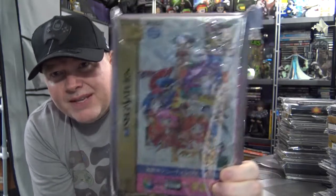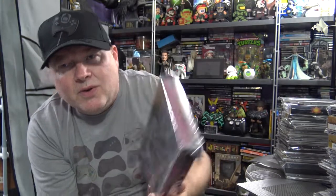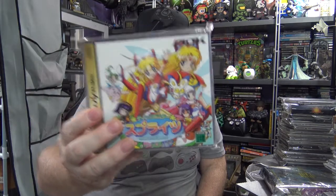This is quite a pricey game from Japan. Game Paradise is very sought after, cutesy, a bit smutty, top down, you know, bullet hell. Okay, Twinkle Star Sprites. I got this from a UK seller. It's a Japanese game obviously, and quite a pricey game all the same, but yeah, nice to have.